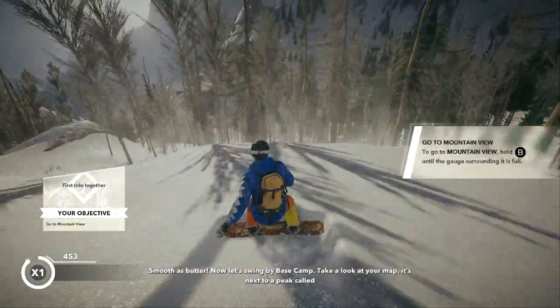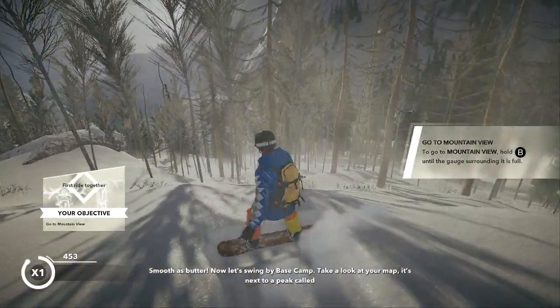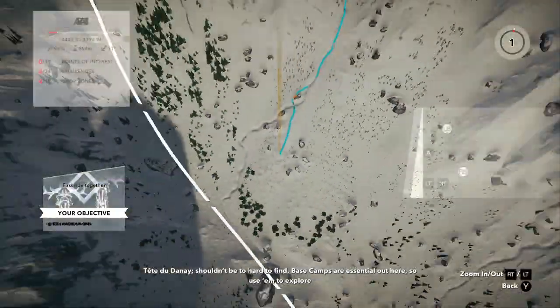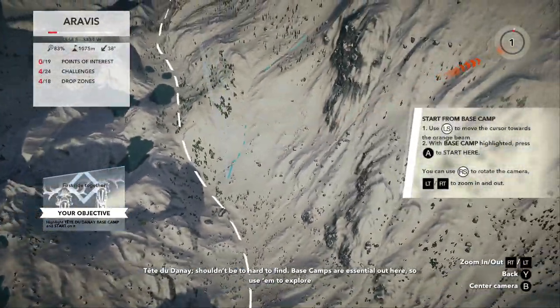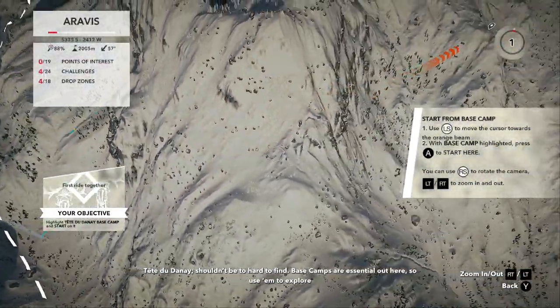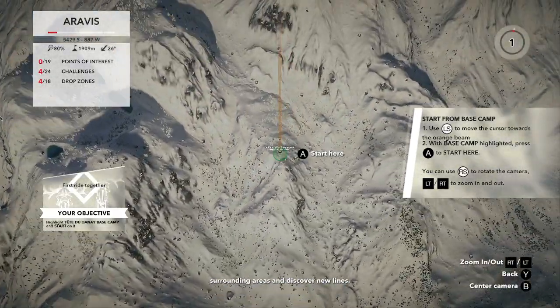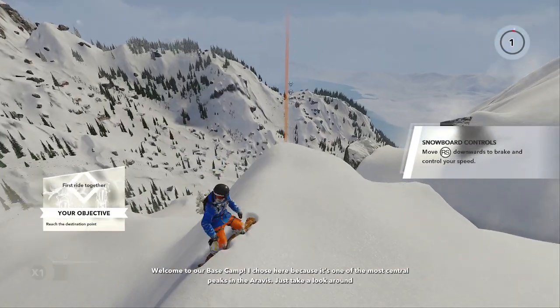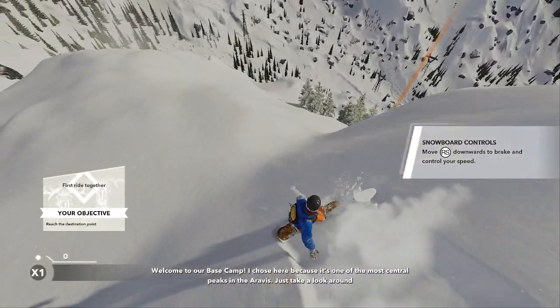Butter. Now, let's swing by base camp. Take a look at your map. It's next to a peak called Tête du Dene. Shouldn't be too hard to find. Base camps are essential out here, so use them to explore surrounding areas and discover new lines. Welcome to our base camp. I chose here because it's one of the most central peaks in the RV. Just take a look around.